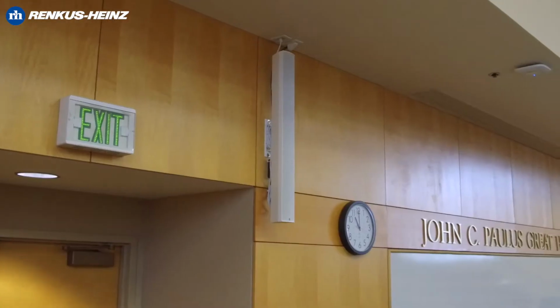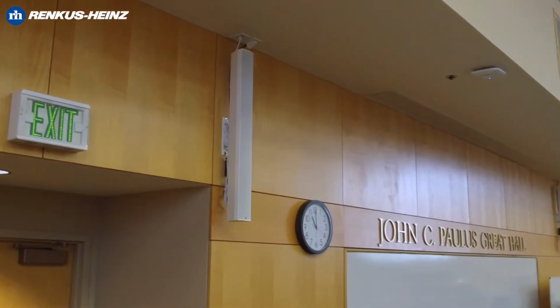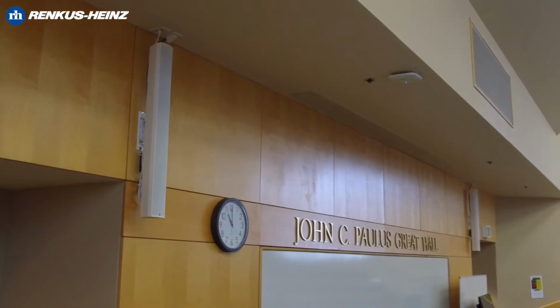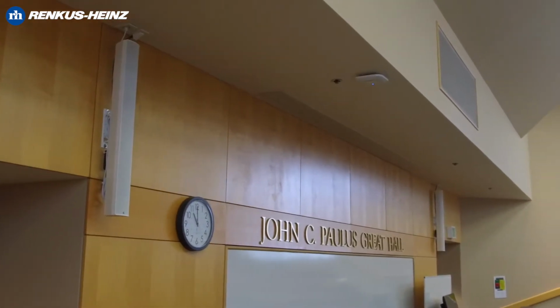Having the ability to integrate the speakers and our microphones over Dante has been a huge benefit. We've got a lot of configurability. It's very easy to set up. We were able to integrate the Audinate devices to send audio around the room to different locations. It's been extremely beneficial and helpful to make this whole system work seamlessly.